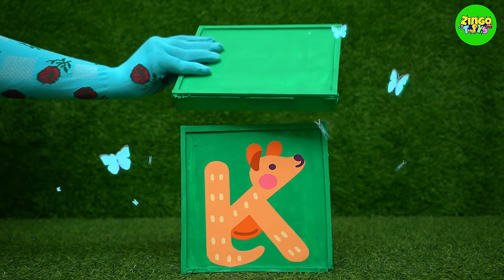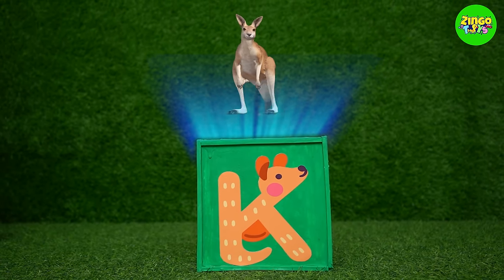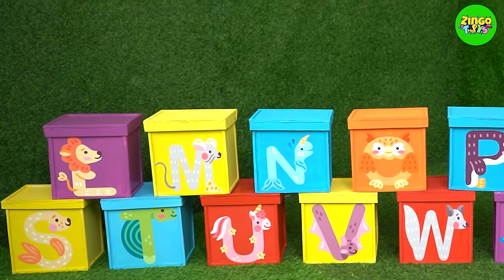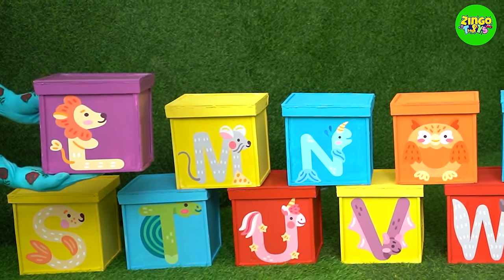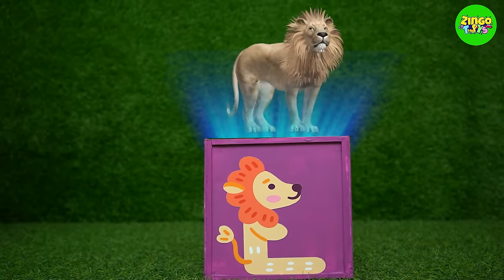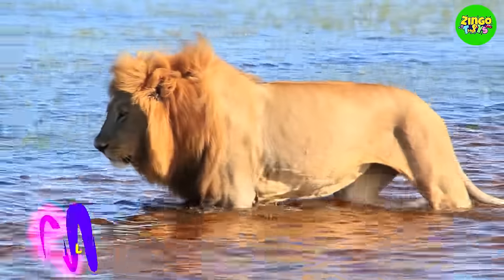K! K for kangaroo! Amazing! Kangaroos have a pouch on their body where they can carry their babies. L! L for lion! Lions are the kings of the jungle. I love lion. Woohoo!